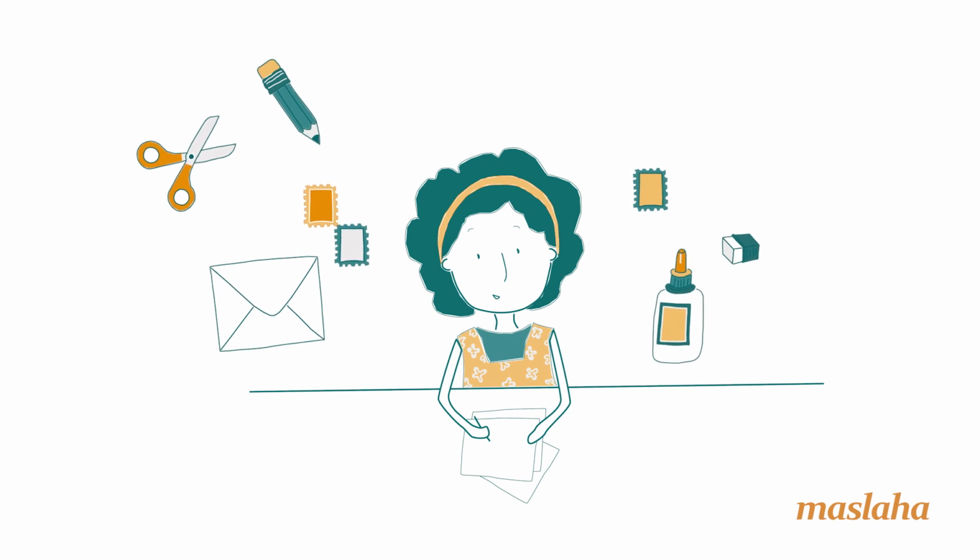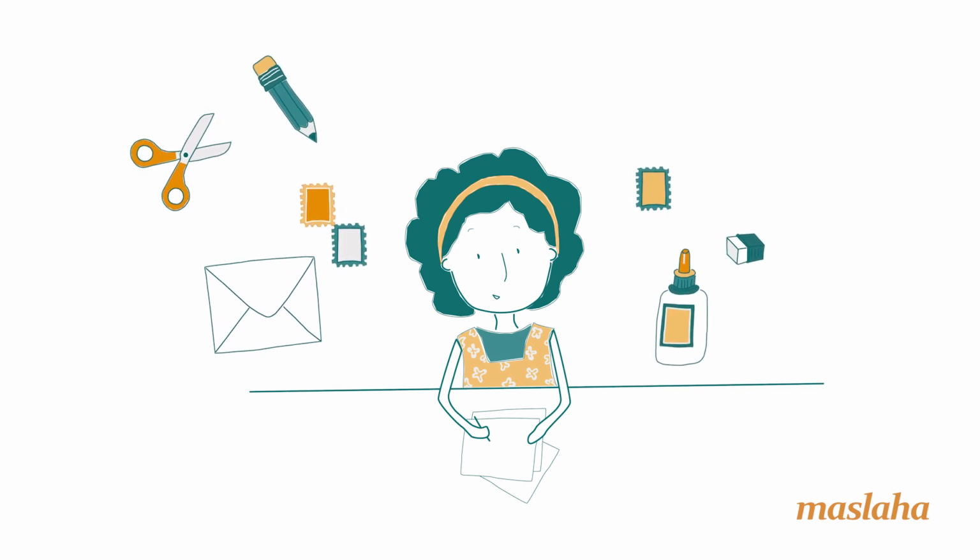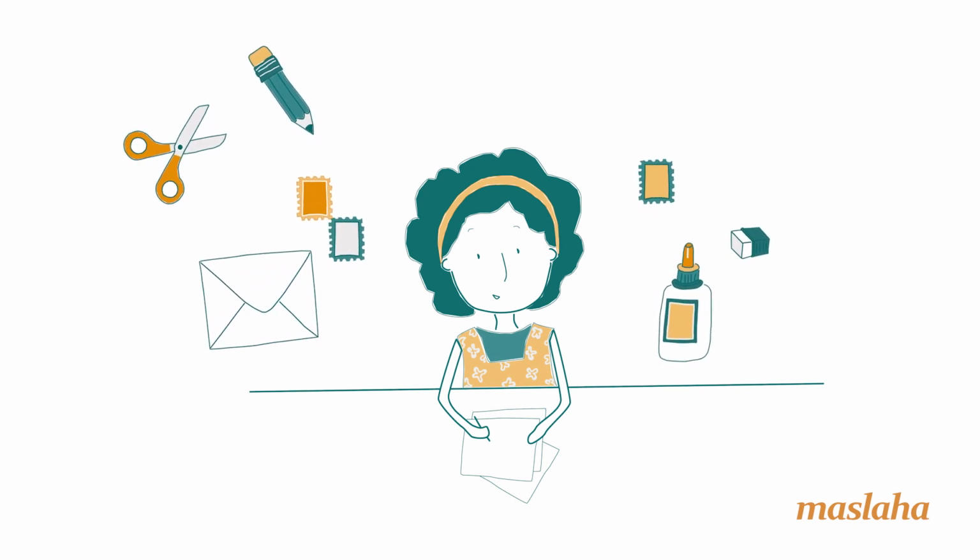For example, if you're in a post office, bring along letters, envelopes, stamps and pencils and name them with your child.